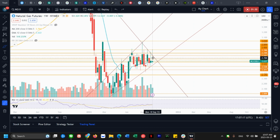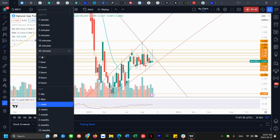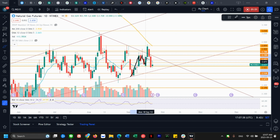So we're pretty close to the end of this sideways wedge-looking pattern. When we break out of that, I want to see us get more follow through on the upside, so we can break 2.86. So let's go to the daily to get more information here. This is a daily uptrend, confirming right here, and then we came back right to the pivot.